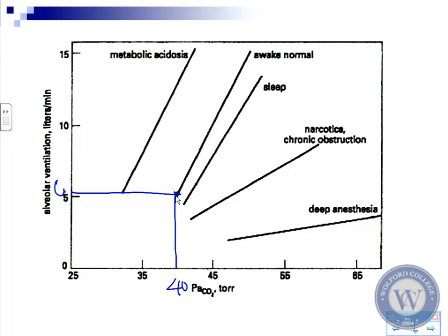I know you're tired, it's been a long day, but most of you are breathing around 6 liters per minute right now. If I were to put you in your own beds and you feel very comfortable and go to sleep, your minute ventilation would drop down to around 3 liters per minute, because your basal metabolic rate drops off tremendously when you go to sleep.